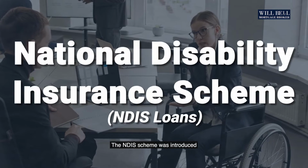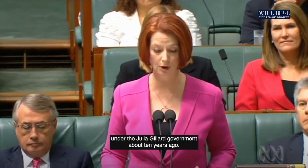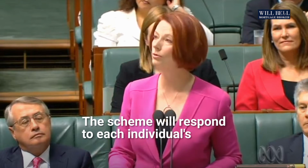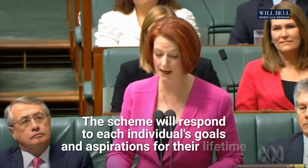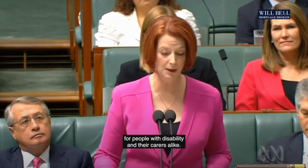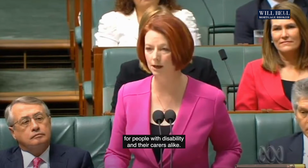The NDIS scheme was introduced under the Julia Gillard government about 10 years ago. The scheme will respond to each individual's goals and aspirations for their lifetime, affording certainty and peace of mind for people with disability and their carers alike.